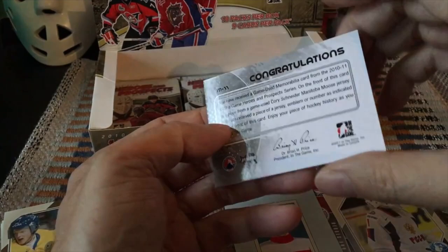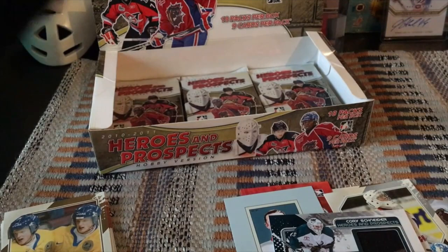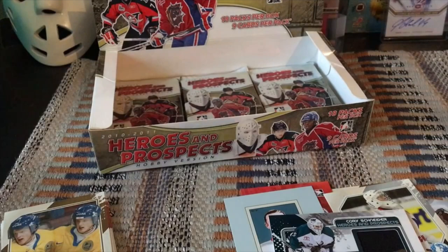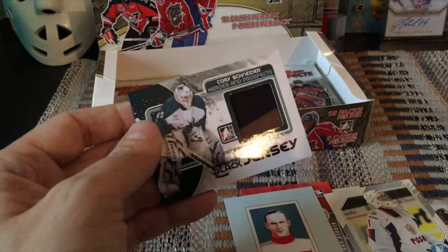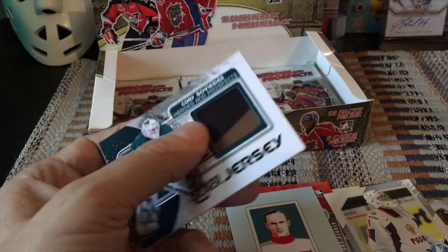So Game Used Blacks, I can look it up. Heroes of Game Used Memorabilia set. I'm not entirely certain. Usually they're a lot less than you would assume. Corey Schneider, is that an M11? It is an M11. So these are Game Used Memorabilia, 64 cards within the set. The blacks are the base, and the print run would actually be 120. It's a pretty decent patch for a 120.